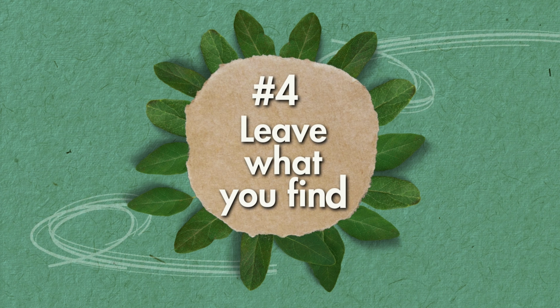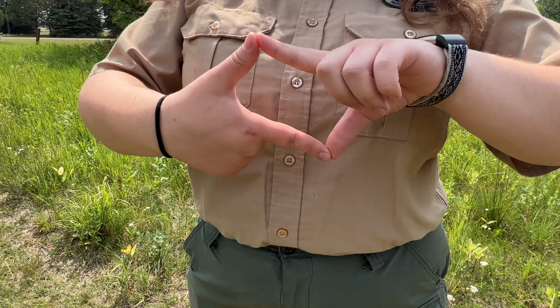Number 4 is leave what you find. So look around us. Look at all these beautiful flowers. You can't pick the flowers. I know, it'd be so fun to bring it home, but we gotta leave things where they're at. Instead, consider bringing a camera. So we're gonna take 2 fingers on each hand and make ourselves a little camera to take pictures out of.